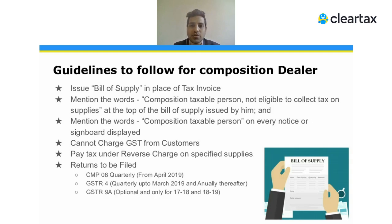March 19 तक आपको GSTR 4 फाइल करना था क्वार्टरली, और मार्च 19 के बाद यानी कि अप्रैल 19 से लेके अब जो समय चल रहा है, on quarterly basis you are required to file CMP 08, and GSTR 4 has become annual. So for financial year 19-20, the annual return is GSTR 4, and for 17-18 and 18-19, the annual return was GSTR 9A. That has also been made optional for taxpayers. So if you have not filed GSTR 9A, that is fine, but that was an annual return up to March 2019. 19-20 annual return is GSTR 4.